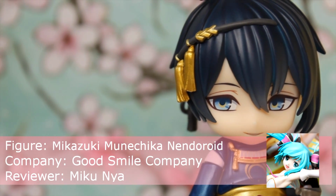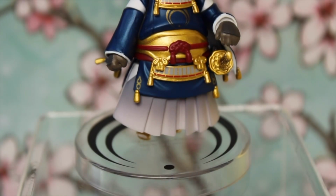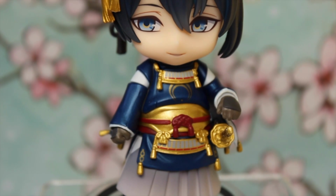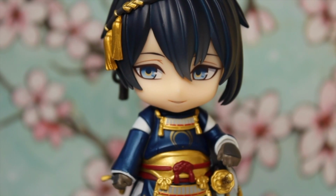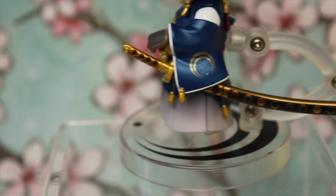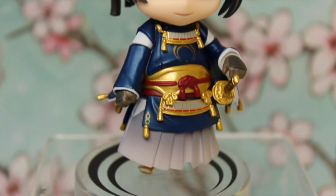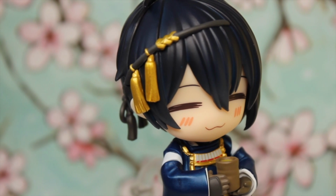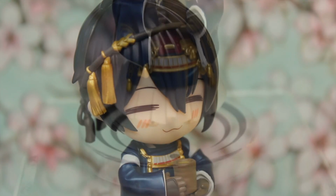Yuki here, and one of my favorite figures for 2015 is the Mikazuki Nendroid. He's from the online browser game called Touken Ranbu, which I have been addicted to in the past year. But one of the reasons I love his Nendroid is the detail on his outfit. I love the gold shine, and also his expression is adorable. How can you not love that adorable face? That's why Mikazuki is one of my favorite figures and Nendroids of 2015.